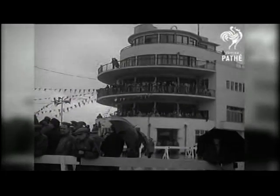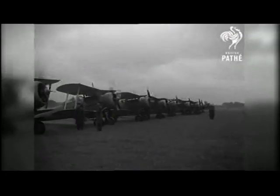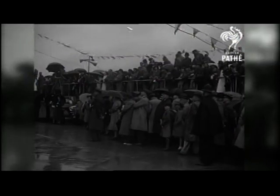The following day, the Duchess goes on to Birmingham to open the new airport that has cost well over £250,000. The rain is pouring down, and at the last moment the ceremony has to be moved from the open platform to the shelter of a balcony.